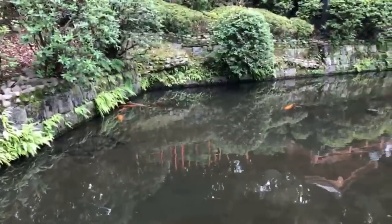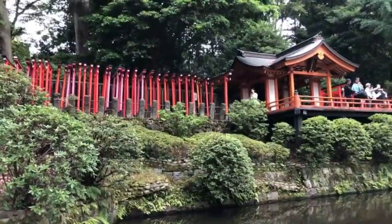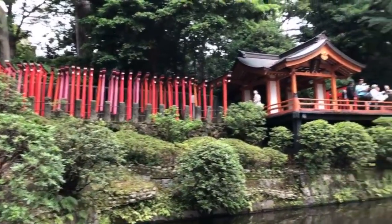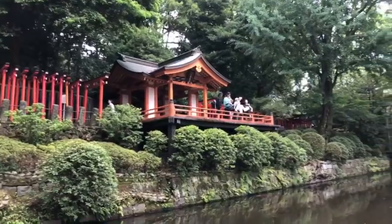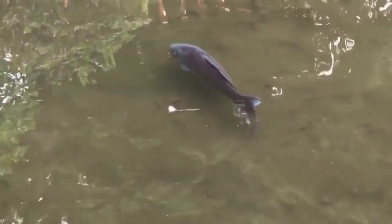All right, Angus, you call it carp, that's fine. I'm not gonna hold that against you. Isn't this lovely? So tranquil. More turtles, more carp. Floating, and look at this big guy. Oh, he's a lunker.